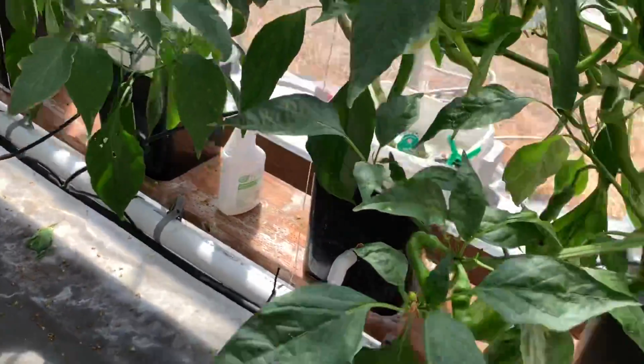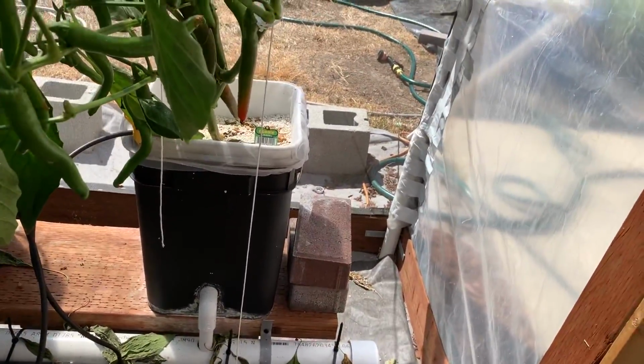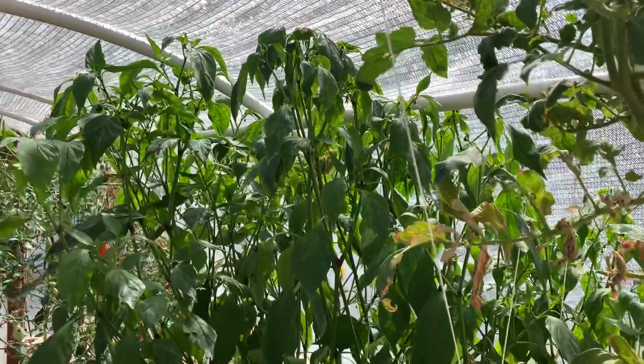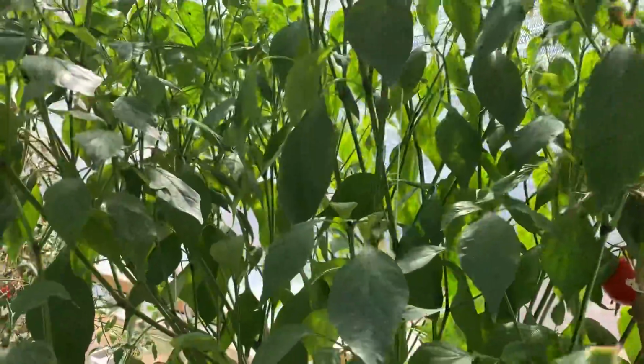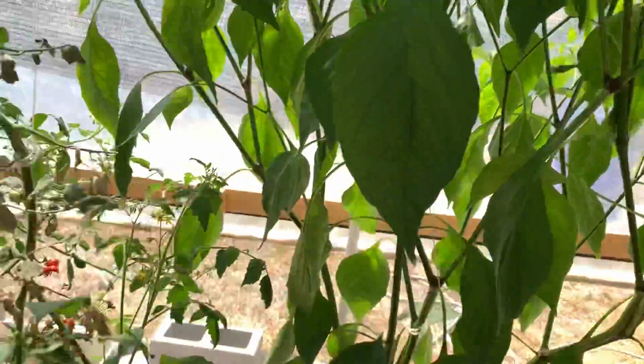Granted, I'm sitting two cinder blocks high, and then your bucket, so let's call it 3 feet. But these jalapeno plants are a little over 7 feet. That's way over my head. So these two jalapeno plants are taking off. There's a couple jalapenos growing, and then there's a whole boatload coming.